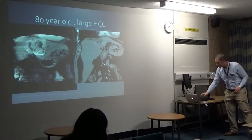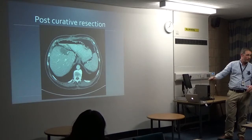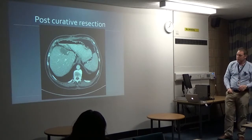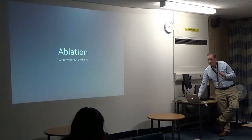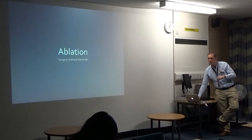And that's enabled our surgeons to remove it. So the patient went from having a huge tumour to having no tumour, which is fantastic. And this was a patient who's 80 years old. That's great. So that's the intra-arterial therapies, which is TACE, chemotherapy beads, and SIRT, radiotherapy beads.